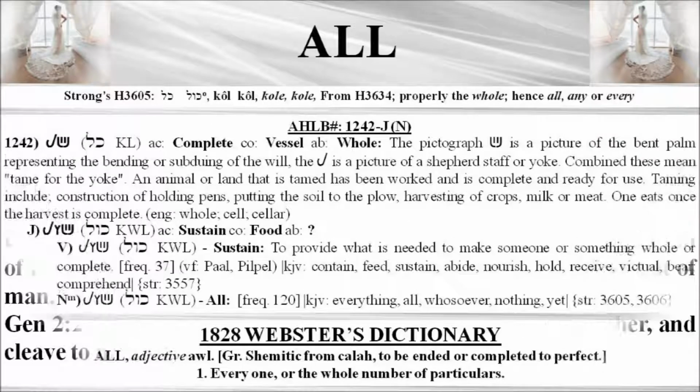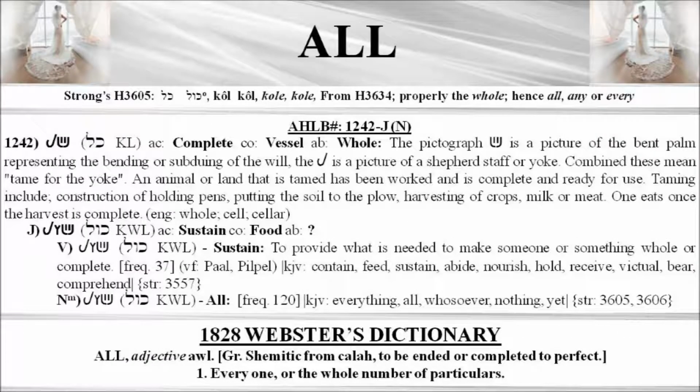Hallelujah. Looking at the next word in the bride line, we see it as Strong's H3605, kol, from 3634, properly the whole, hence all, any, or every. In the ancient Hebrew lexicon, it's 1242 JN. The N is all. Again, the J is action is sustain. The concrete is food. This is the exact same three Hebrew letters that we saw in the previous word we just saw, which was sustain. Same two-letter root, Kaf Lamed, Kaf Lam, tame for the oak.